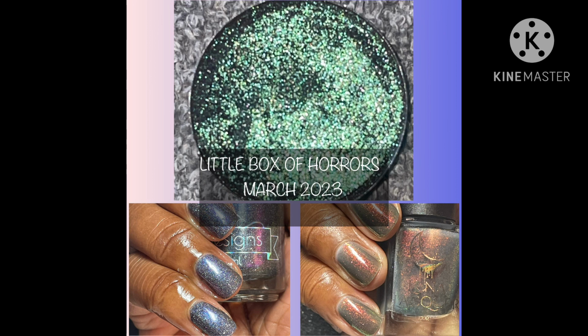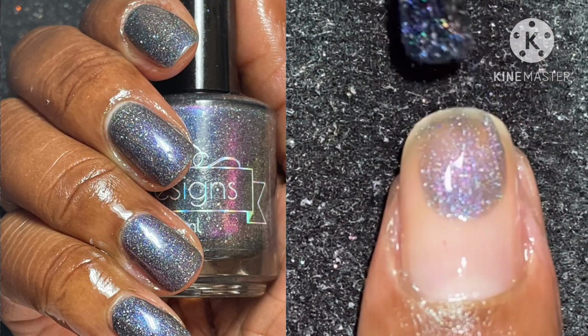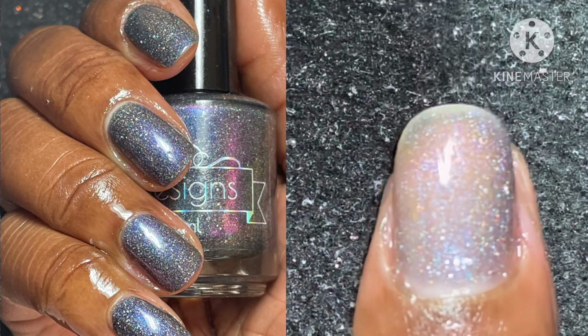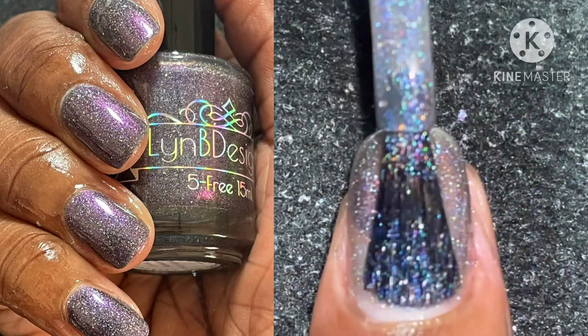So let's get started. First, we have from LYNBDESIGN's I Am Nobody But Myself. This is inspired by the Invisible Man. This is described as a buildable black base with purple to pink to peach, shifting shimmer, and tons of holo. This is $13 with no cap.